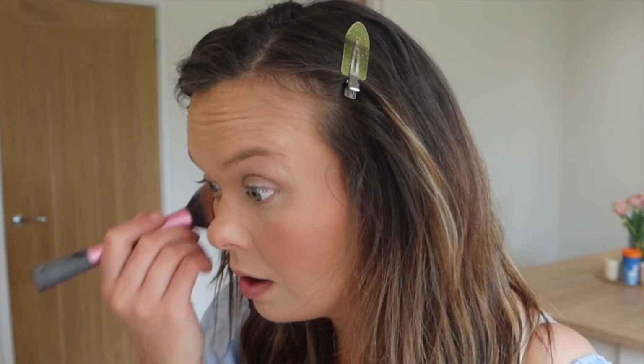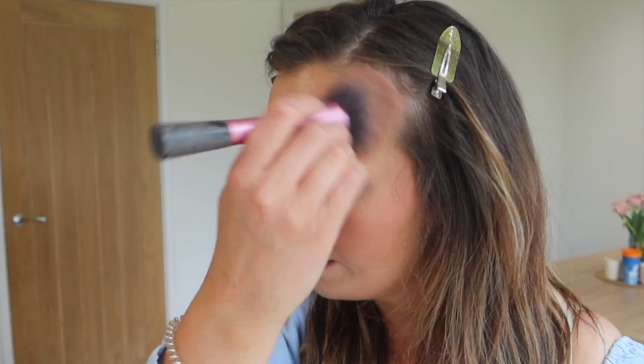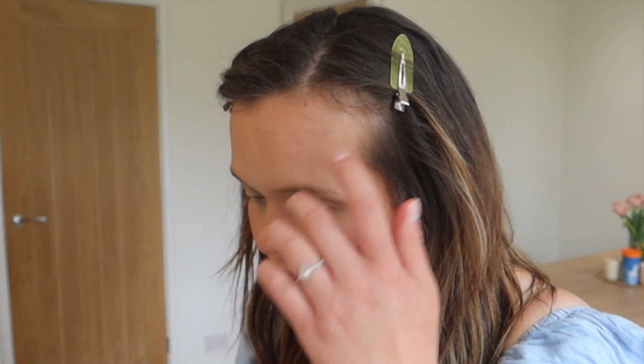And then something I've always done is add a little bit onto my nose and up here, because I naturally have like a flush on my nose, like when you get like a little pink nose type thing. And again, it's just adding back in those natural details to your face that you might have taken away with your base. So now on to my eyes.